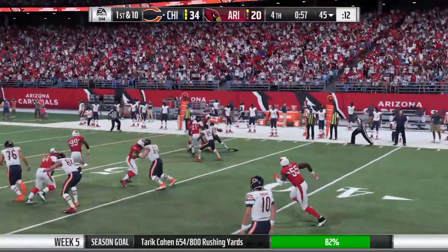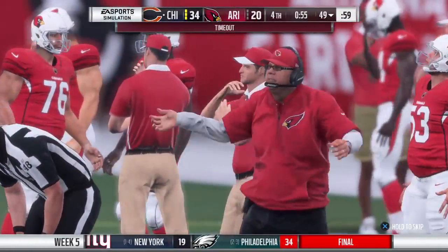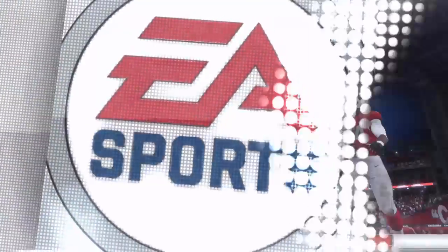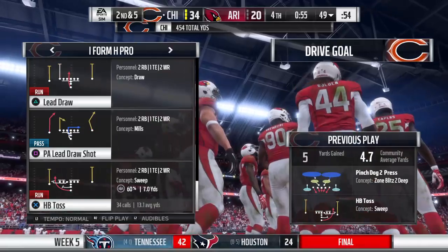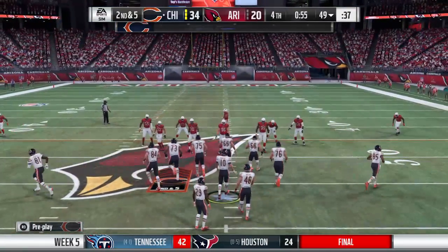Now they'll run it on the toss. He had a great move, but he'll still be stopped shy of midfield. And now we're going to get a timeout here called by the defense. That'll be their 3rd and final stoppage here.